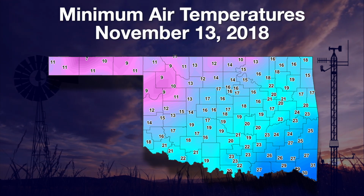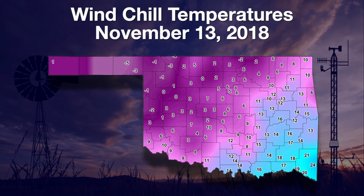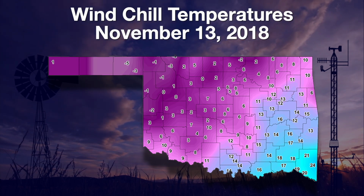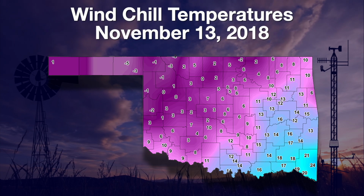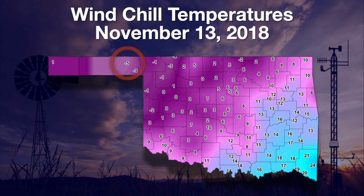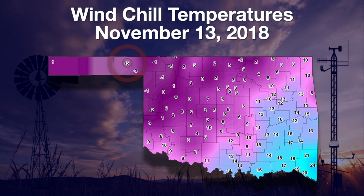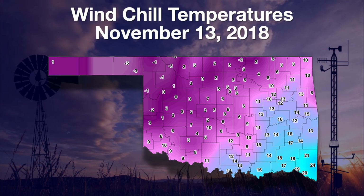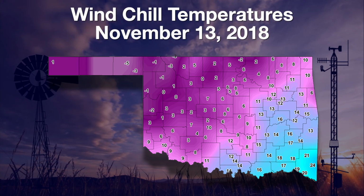Strong north winds coupled with these temperatures made wind chills even more brutal. Here we see minimum wind chills on Tuesday morning were 0 or below at 12 Mesonet sites. Beaver was as low as -5 degrees. Wind chills even reached single digits as far southeast as Fittstown in Pontotoc County.